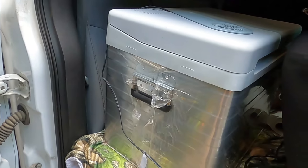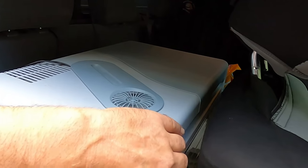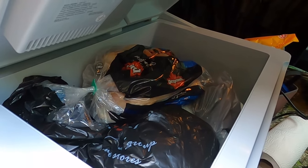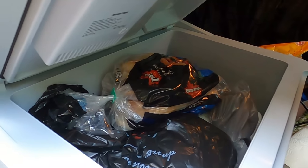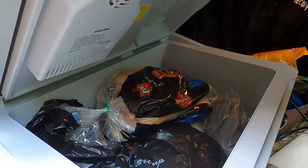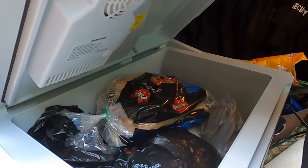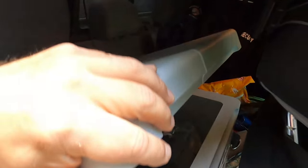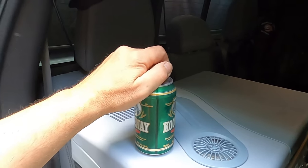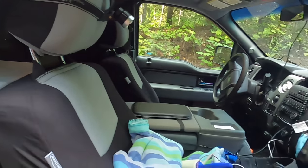Well, I did bring a cooler. Was planning ahead somewhat. 12 volt. We got some meat in there, patties, which aren't going to do too well since I can't run this all night, and some eggs, and some beer, and some spreads. So that's that. But we'll have a beer, take her easy, go for a walk.